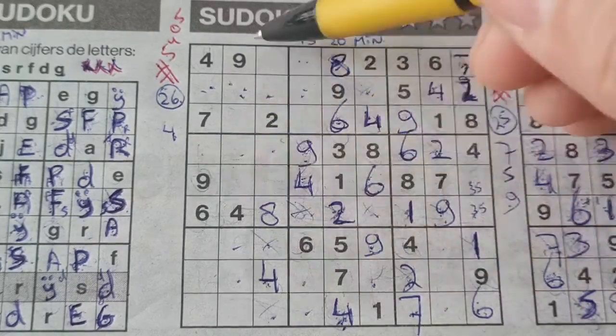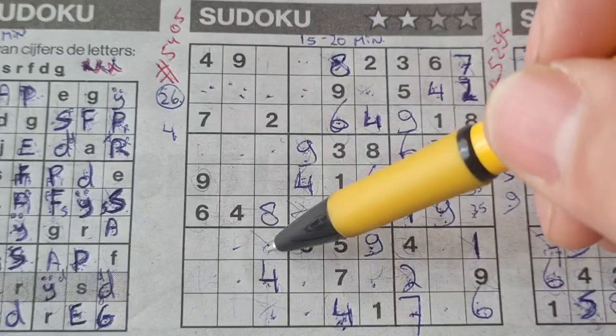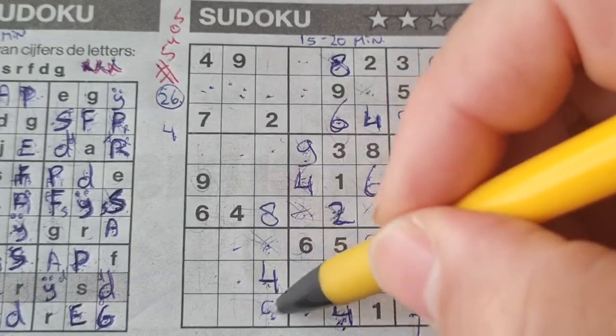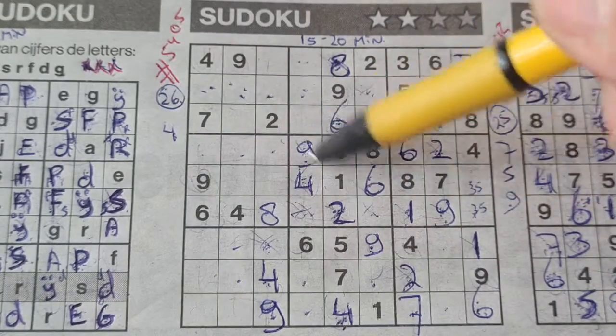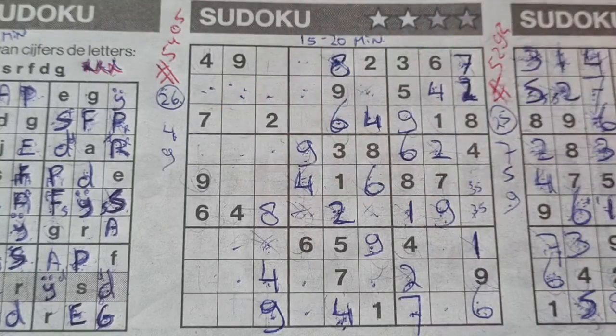And 9 in the first column, 9 in the second column. So the third column, the only 2 places left for the 9 should be here or there. We see a 9 in this row. No 9 there. 9 should be there. And all the 9s are used. This is number 2, number 9.